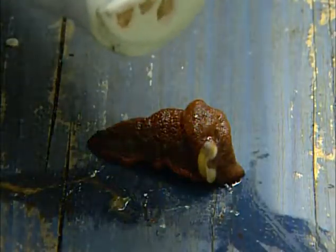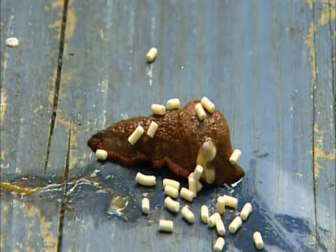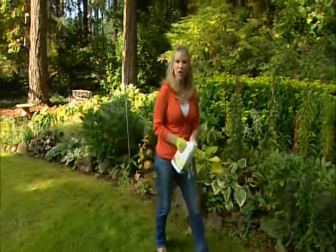So save yourself some time in the spring, and save your plants too. Bait in the fall. And one more thing before we go. Don't put the slug bait out every single night. Do it about every 10 days or every 2 weeks. And put it in different places. Switch it up a bit. Although we forget where we put the slug bait, the slug remembers.